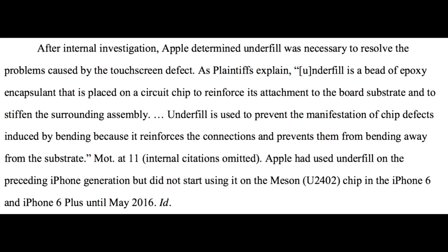It was also clear from the court documents that Apple changed the design of the phone to start including underfill under the chip that controls the touchscreen on the motherboard. You don't redesign the motherboard if you have a design that has no problems, so it's very clear that they knew that they did something wrong here.